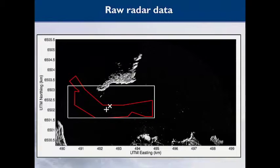So this is what the raw data looks like. Just to give you an idea, the blob up at the top is the Isle of Stroma. You can see the mainland of Scotland down to the south of the image. The white box is our analysis area. We'd like to analyse the whole of the data set, but it took 3 months to analyse 3 months of data in the white box. You can see the McCann lease site, and then the 2 symbols are the ADCP locations. So this is an example of very bad data.